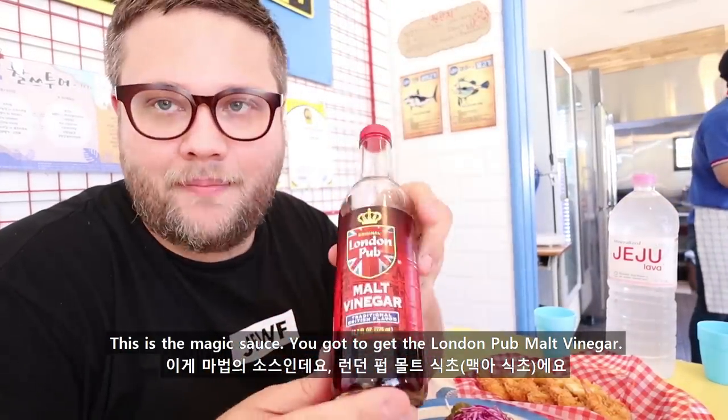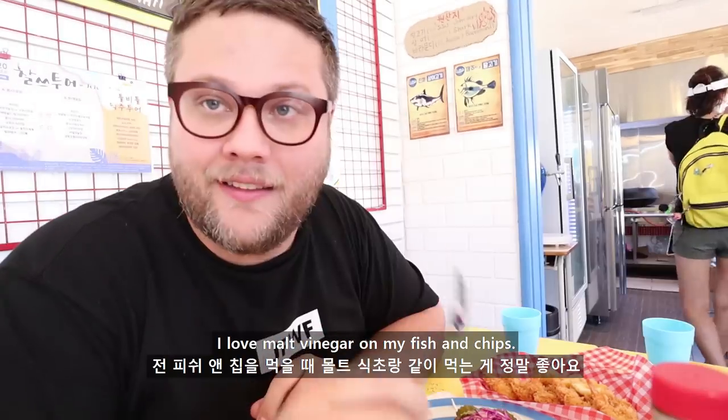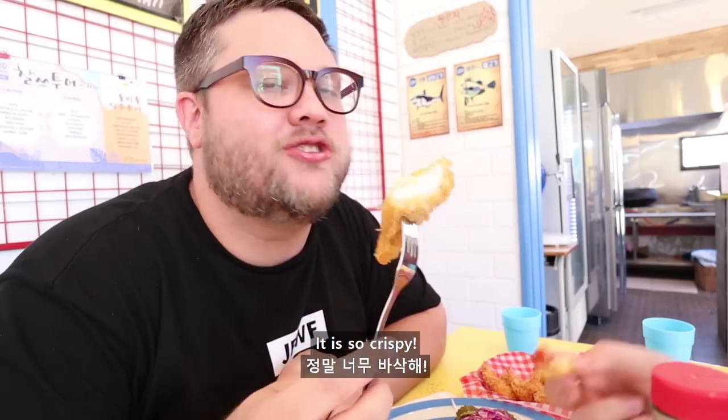This is the magic sauce. You gotta get the London Pub malt vinegar. This is what makes fish and chips legitimate. I love malt vinegar on my fish and chips. Vinegar and fried food go together so well. Ooh, it's so crispy.